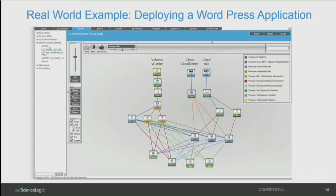This is the overall infrastructure design, and you can see the components there. It's hard to tell on this screen, but I'll say these are the VMs, and that's the cluster. What you can see is the lines go from the VMs to VMware. They're obviously part of that, but they're also connected to the ACI tenant and the Cloud Center workflow.